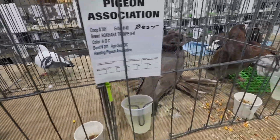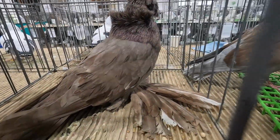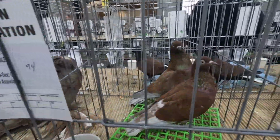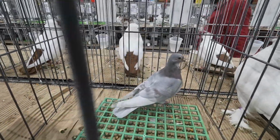The Bacara, I don't know if I say that right, the Bacara birds. The headless pigeons. So effing cool. They've got that crazy mop top hairdo that completely blocks their head and eyes. Those look like some kind of, what are those, tumblers? What is this one? Those ones are so cool.